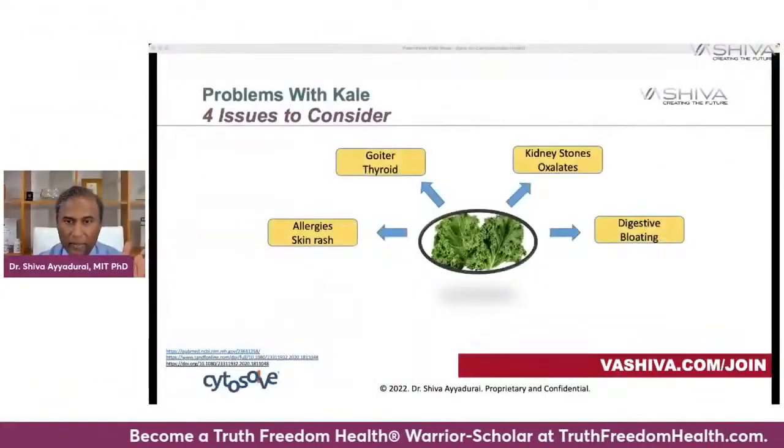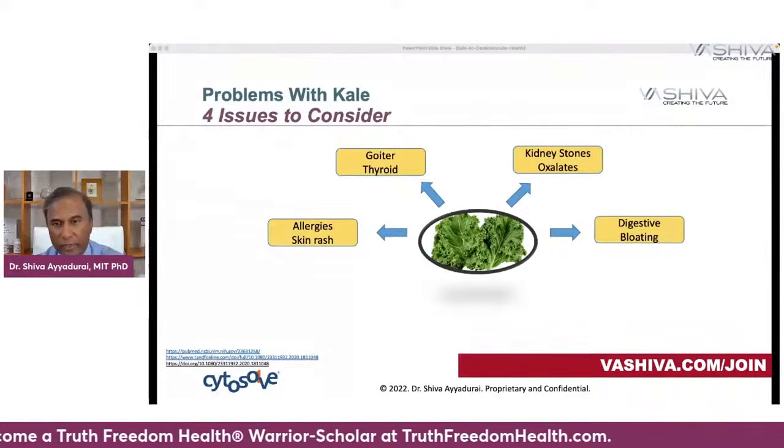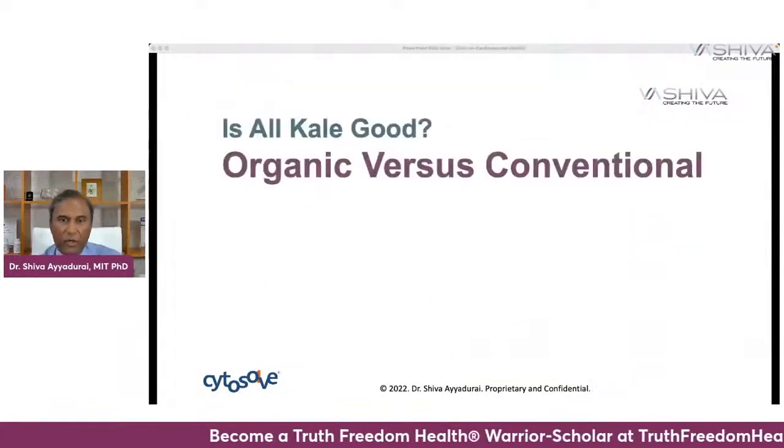And the third is digestive bloating. If you're already prone to get bloating, some people go on these raw food diets and they eat too much kale and they get bloating, and then it's hard to frankly metabolize food and people actually put on weight. So we have to be aware there are problems with kale, and these are the 4 issues that you should consider. Is all kale good?